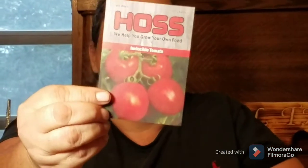Alright, these are the Invincible Tomato. These are 60 days to maturity. And these are our first year using these. And they look good. I hope they come out. They look like they're going to be the tomatoes that come in bunches. And I hope that is what it is.